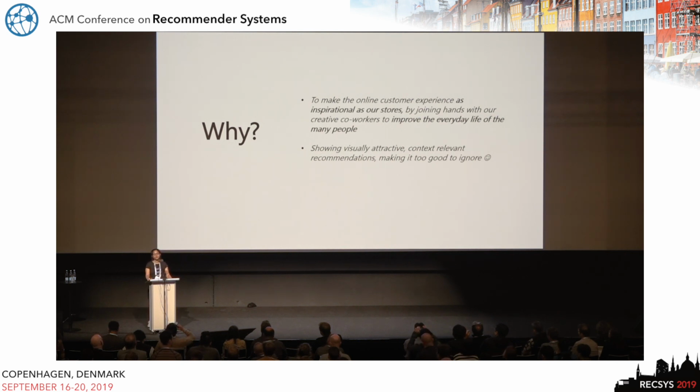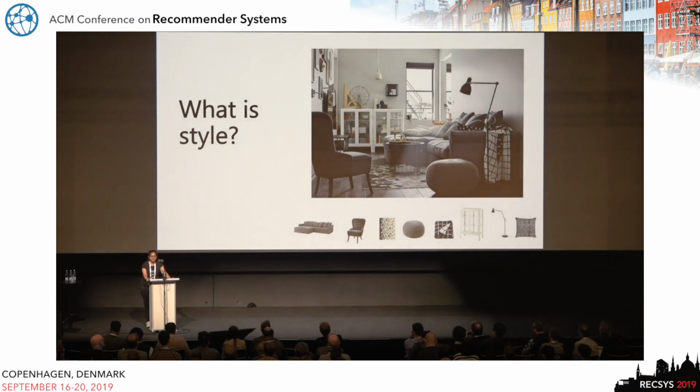And of course, when you show very style-relevant recommendations on add to cart, that's when somebody has finished their purchase of a product, then the idea is that they get attracted, and then they start their journey or continue their journey and explore more. So that's a bit of motivation on why we are doing a style strategy, apart from all the user behavior modeling strategies that we have. So, when I say style, what exactly do I mean by style?